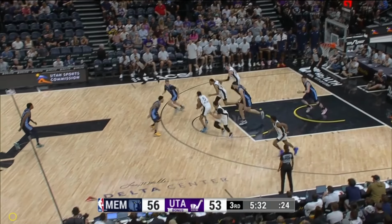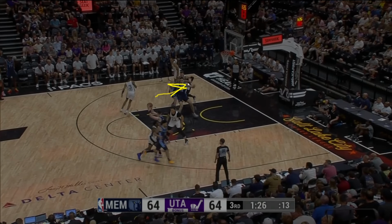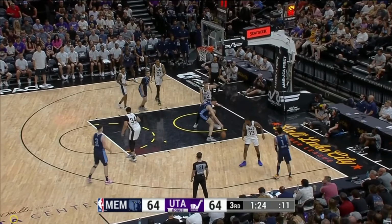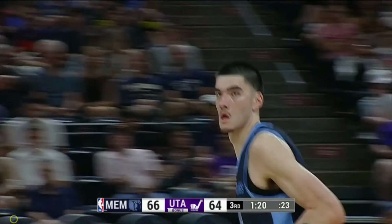My time, big fella. Here we have a nice screen by Cam Spencer sealing off Wesley Kessler, and then Edey curling into the lane, catches the ball. I don't like that he put it down on the floor there, but he did make a nice hook shot.